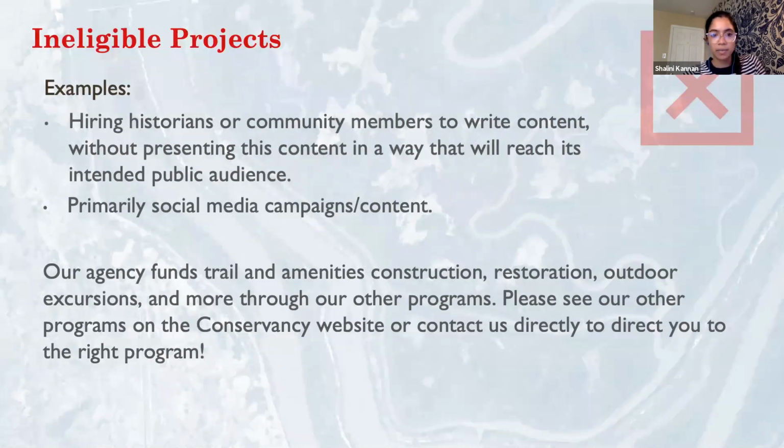Here's some examples of projects that would be ineligible for Coastal Stories funding. Like I mentioned, content development that isn't tied to real-world installations or that doesn't have a way to reach its intended audience won't be eligible. In the same vein, campaigns or content that are primarily designed for social media are not eligible. Our agency has a goal of protecting, restoring, and providing access to the California coast. So if you're interested in other types of projects that aren't so much related to storytelling, you can see our other programs on the Conservancy website, or you can contact us directly to find a program that might be a better fit.